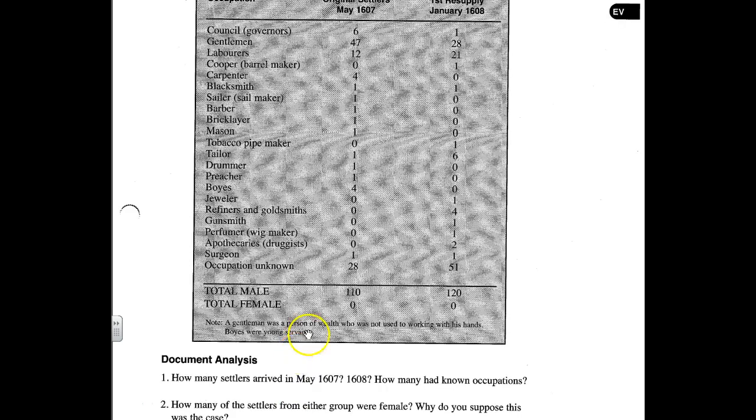Approximately what percentage of this first group of settlers were gentlemen? So what you need to do to figure that out is you have to know, 1, what a gentleman was. And if you look at the note up there, and if you remember back to the early portion of this screencast, I defined a gentleman for you. What percentage of this first group of settlers were gentlemen? So you're going to have to look at the number of gentlemen that were included. You had 47 in the first group. You had 28 in the second group. So that's a total of 75.